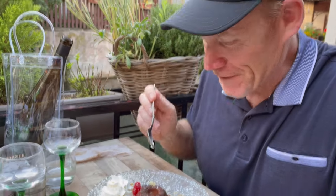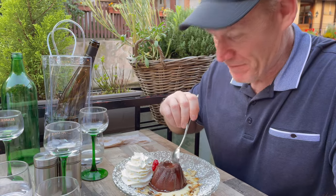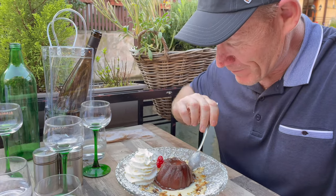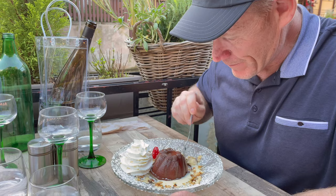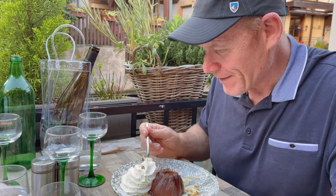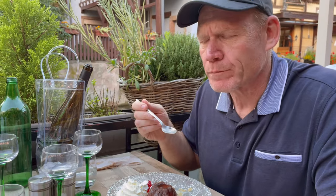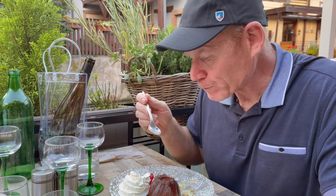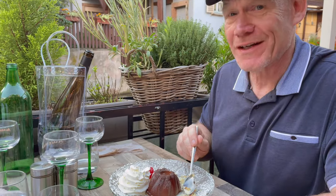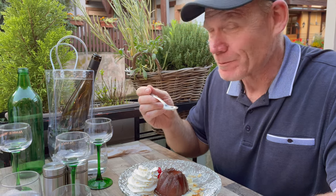All right, so it's time for dessert, and I have a Kugelkopf, which I think means ball head in German. And it looks good. Oh, look at that. Looks like ice cream. It's like ice cream with like a cake around it. And a little bit of whipped cream. Some vanilla sauce. It's fantastic.